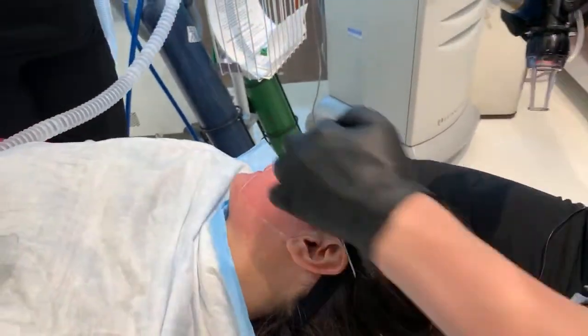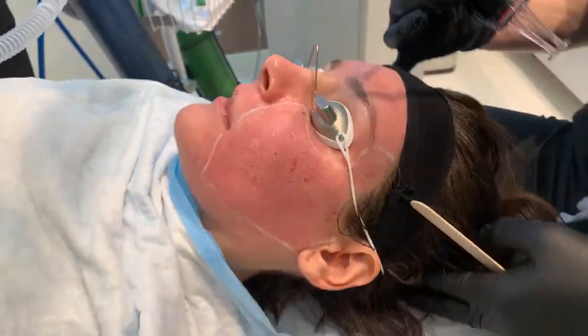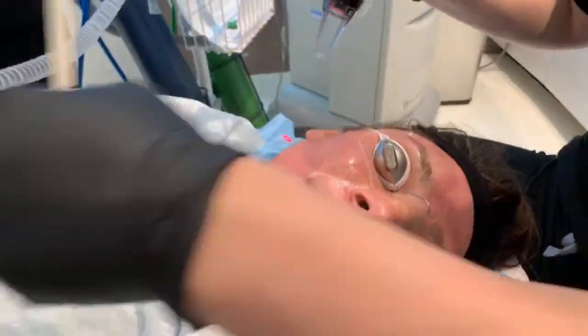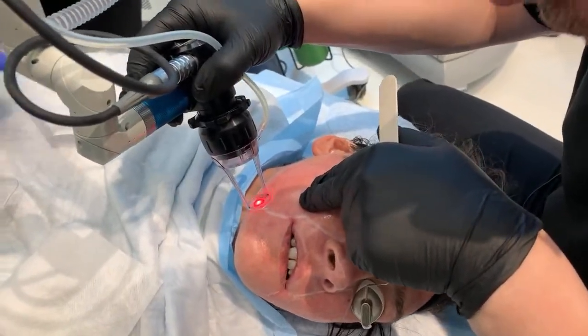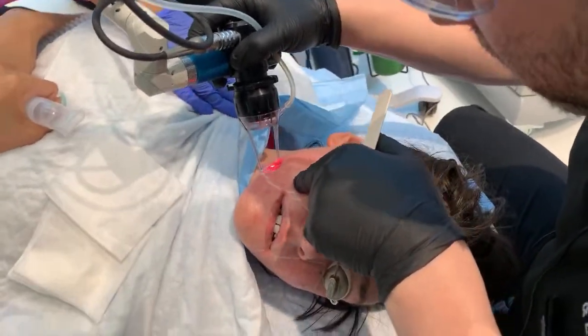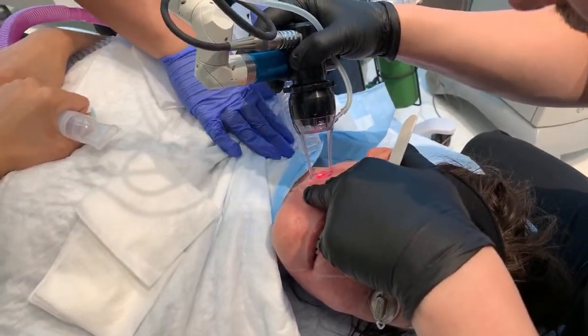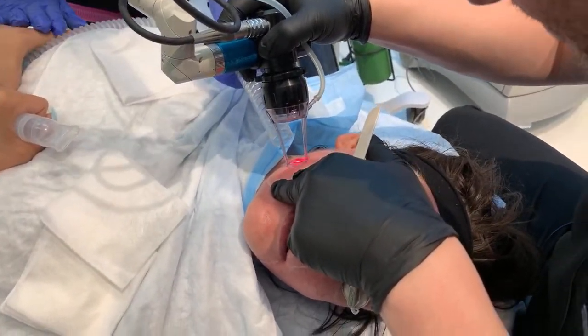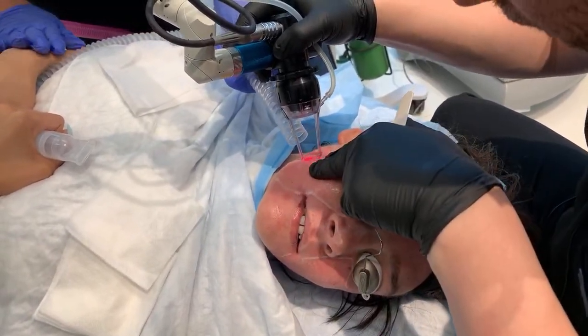Okay, so now we're gonna have her, you can see all the area treated. Turn all the way left for me. And if you need to, you can use some of the Pronox. We're using Pronox right now as well, which is a nitrogen oxygen combination. Rosa. That was fun. So you did great. One side's done. We're now moving on to the other.